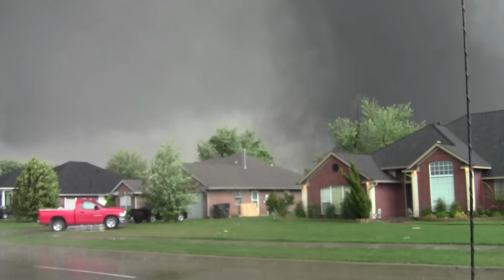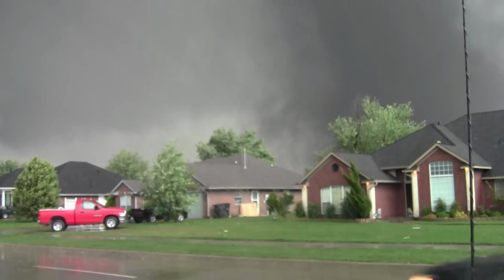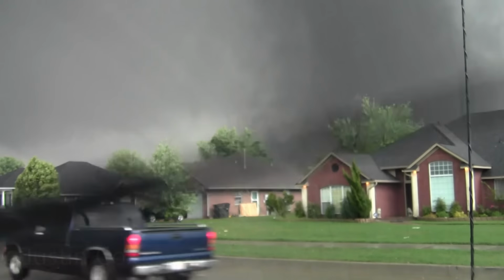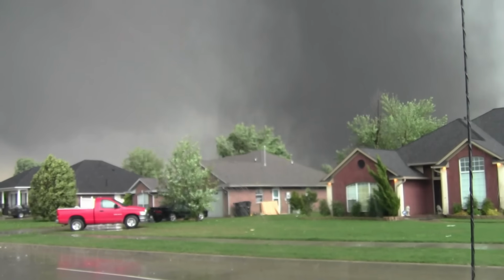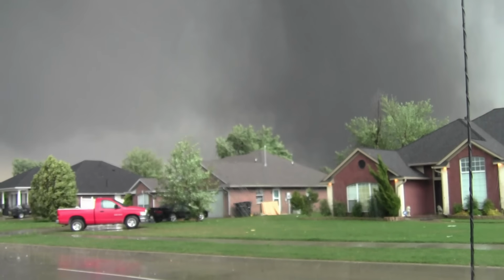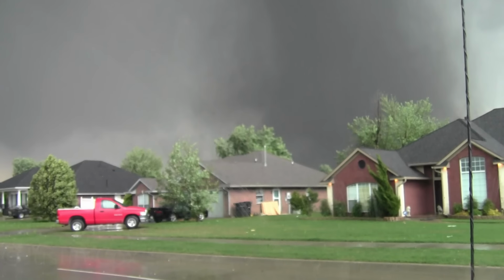And we're going to stay here and we'll keep following. Skids are going to be in the shot for just a second, but otherwise we're going to get too far away. But that's it right there, going through Moore. That huge, huge tornado there, Mike. South 19th.